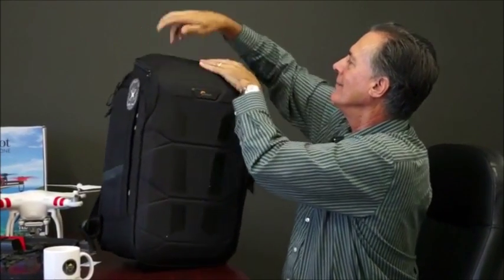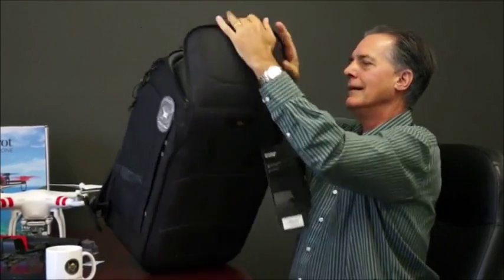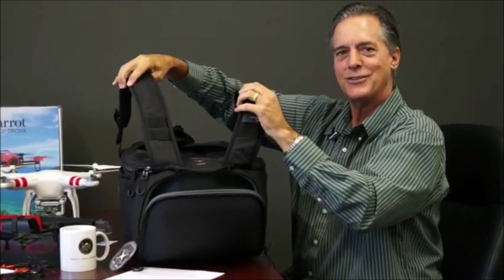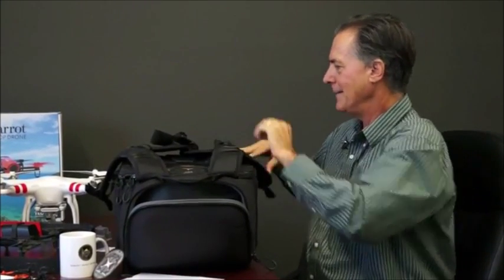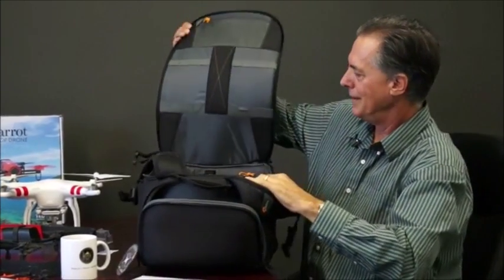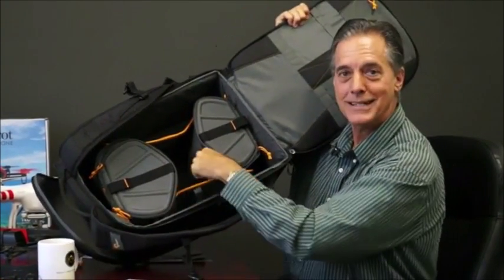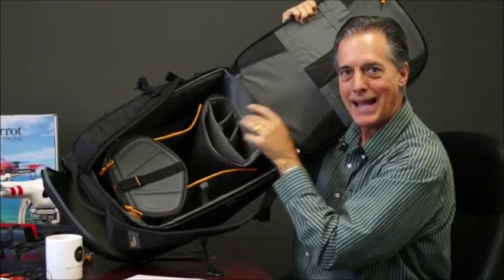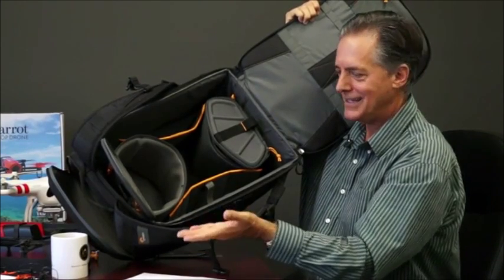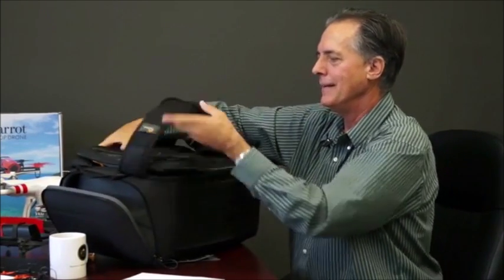It's got a place on top for your controller. It has backpack straps so you can carry it comfortably. And when you open it up, you see it's got a place for your drone, a place for batteries, a place for extra equipment, things like that. And so essentially you can take the entire drone on your back just like it's a little knapsack.